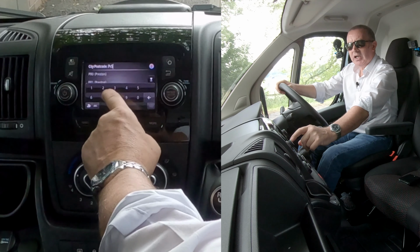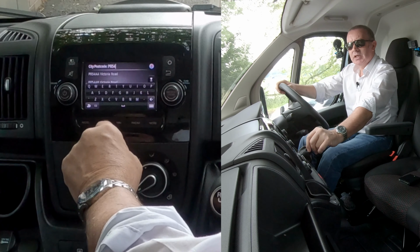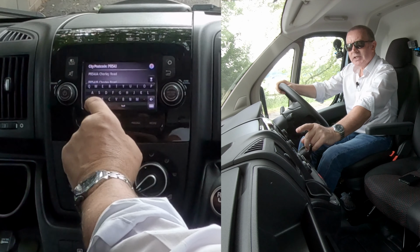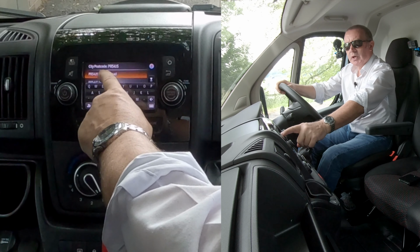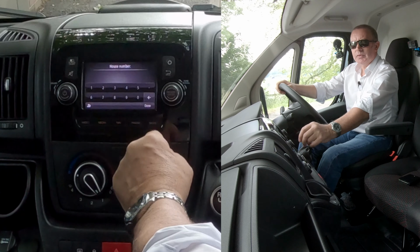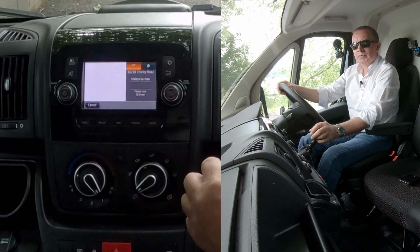So PR54, go back to letters, ABC at the bottom, and then J and S, I can see it, which is there. So that's it, it's showing PR54JS, which is Chorley Road. So if we click on that, it's thinking about it. It's asking me for a house number, but there's no house number, so I'll click done.